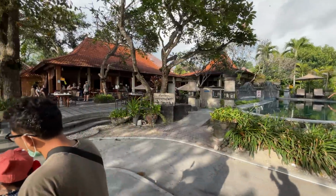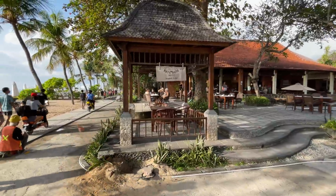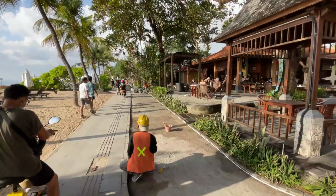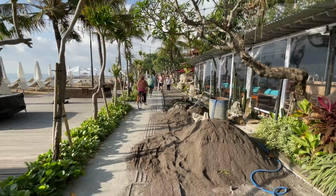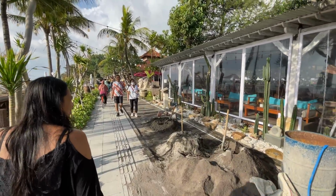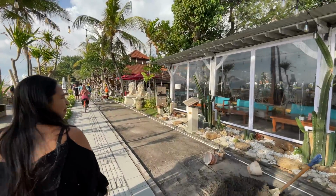Right here, right now, it's open, and there are even some guests enjoying their breakfasts already, so it's really nice. Also, the construction of the promenade is ongoing. Beautiful promenade. Well, it will be even more beautiful when they finish the works. There is some new cafe, I could say, or something like that.